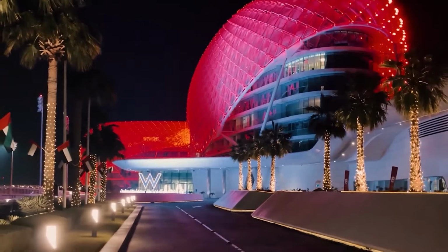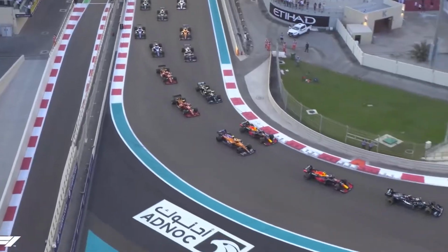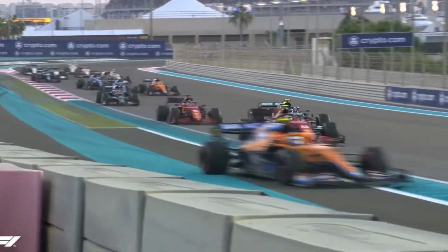The Yas Island Hotel is built over the top of the circuit so you can book a room instead of a seat. Imagine looking out your window and seeing Lewis Hamilton fly past your window. Why even bother putting TVs in the room?